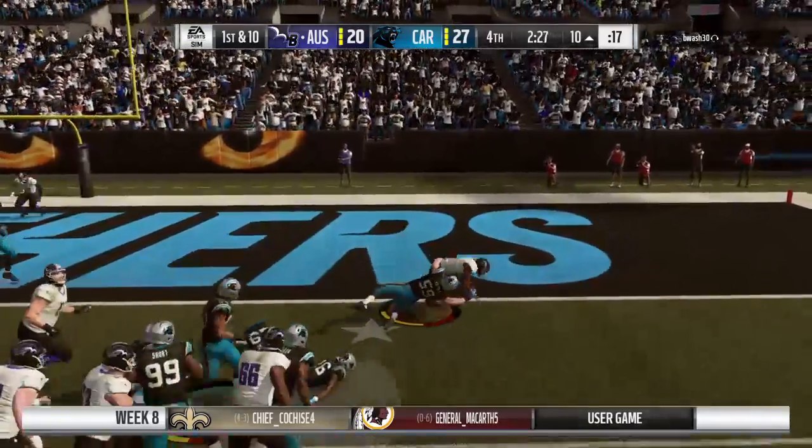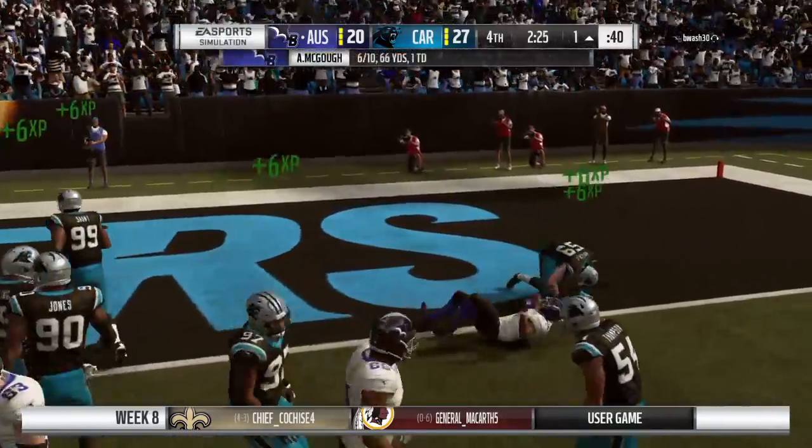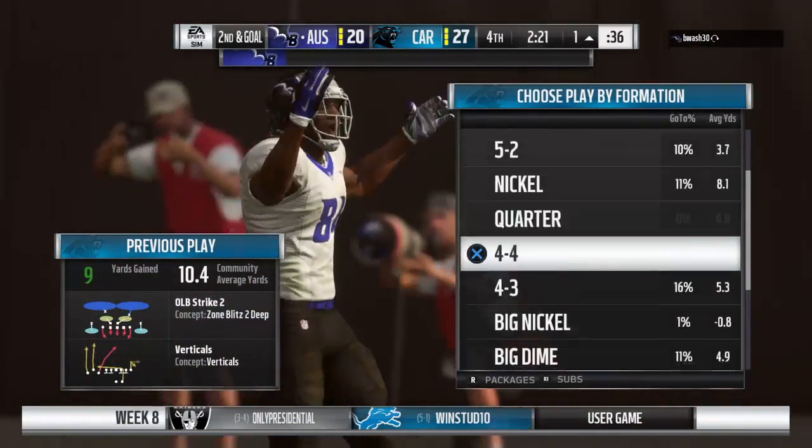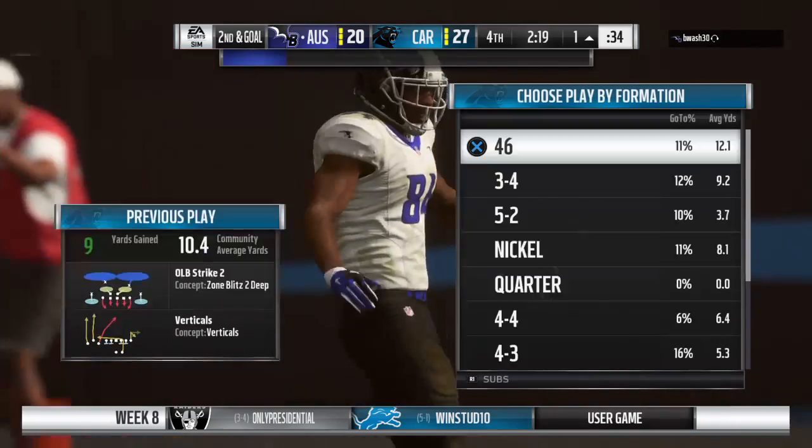This will be caught at about the 5. And he'll be brought down right on the edge of the goal line at about the 1-yard line. A gain of 9 there, sets up 2nd and goal.